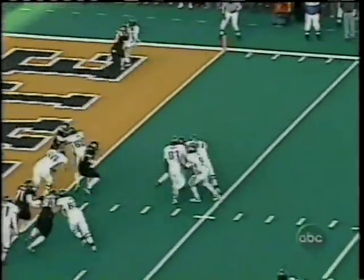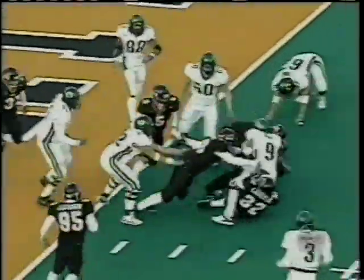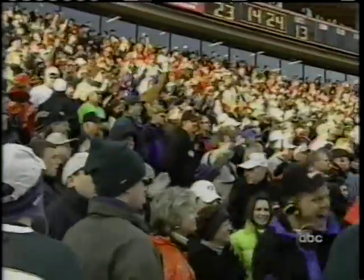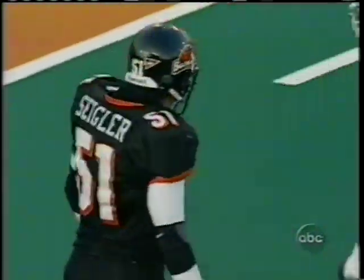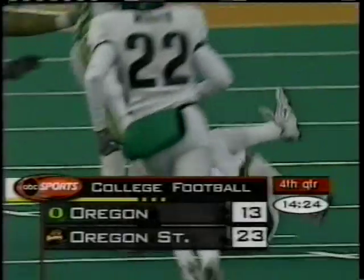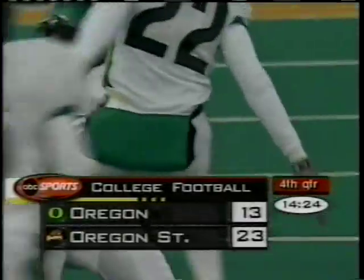It's Morris. He's got help. And now he runs out of help, and they stuck him. It's Calvin Carlisle and Richard Siegler. So they stop it. Bowman's interception. And they missed the two-point conversion, and the lead is 10.